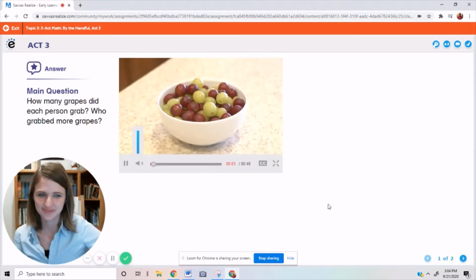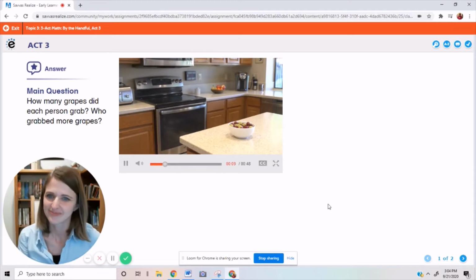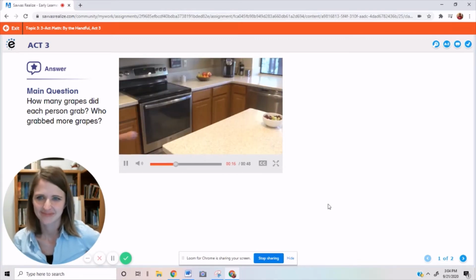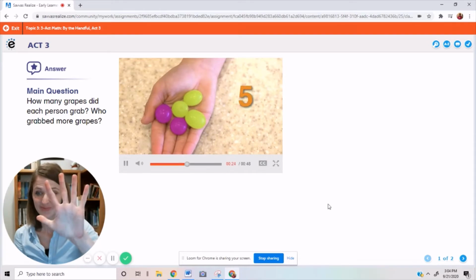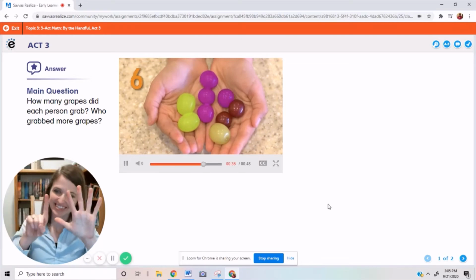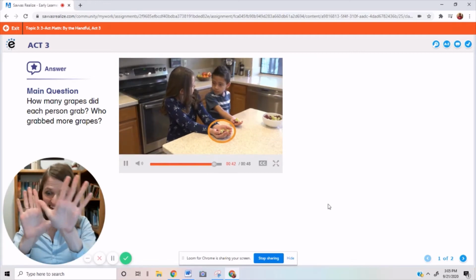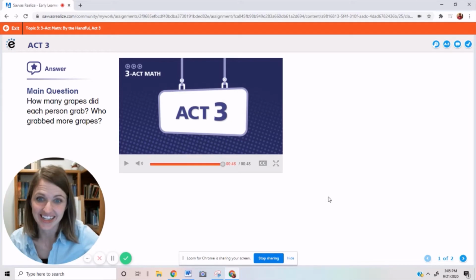Let's watch. Count along as they count these grapes. How many grapes was it? 9. Oops, let's show this finger forward. 5 and 4, 9. She had more grapes. That was awesome.